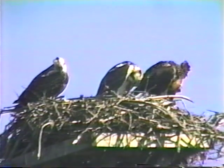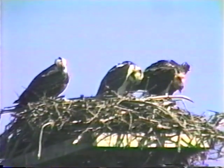These three nestlings are almost ready to fly. Young birds that catch a fish can sometimes be seen flying high with the fish and screaming and swooping in big glides to proclaim to all their success.